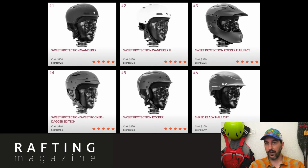But the Wanderer here is actually the best helmet, and the Wanderer 2 is a close second in terms of actual overall impact protection. And it's interesting to see the Shred Ready Half Cut helmet there at a 0.49. So if you see 0.25, 0.33, 0.36, 0.56, 0.83, these are very small leaps. These are about less than 0.3 leaps, so that would be equivalent to about a 30% increase.